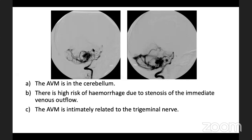This angiogram showed a basilar injection, lateral, and of course you can see that the asterisk showed a dilated AICA. So this supplies the petrosal surface of the cerebellum. So this is a cerebellar AVM. It has a lot of draining veins that are quite wide. So there is no particular risk of hemorrhage from this stenosis because it has a generous venous outflow.